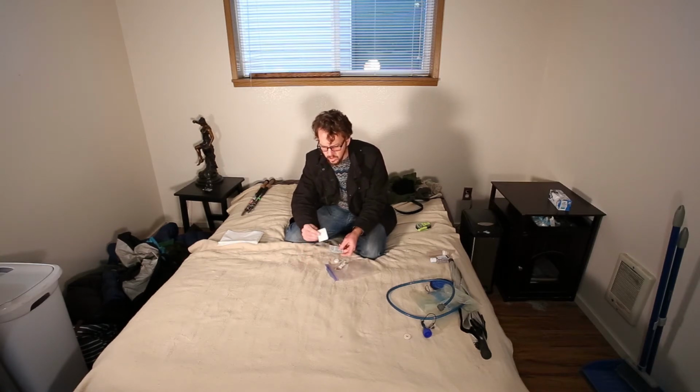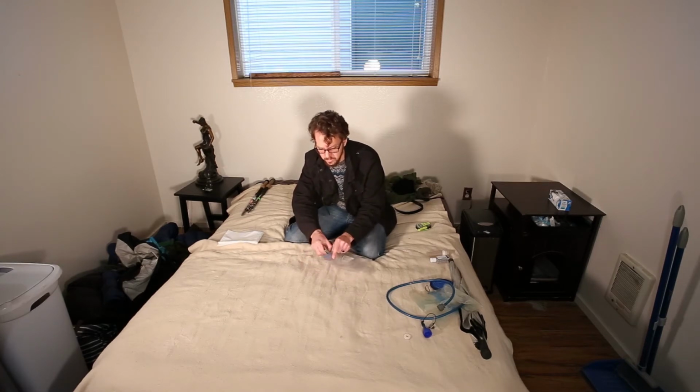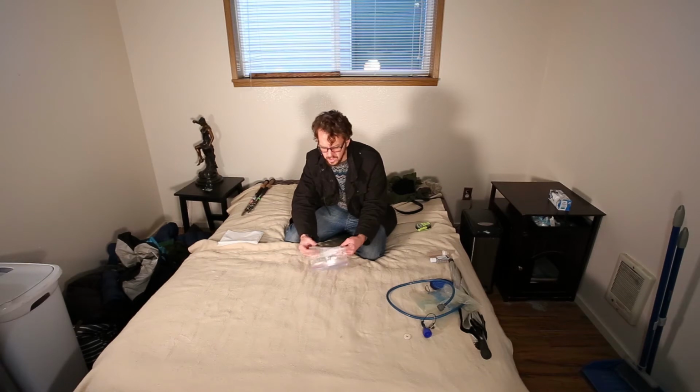And then along with that, a couple of pads of sting relief. When I got stung by a bee, 100% worth it. They weigh almost nothing. So that's nice to have in here as well. That's about it. I know a lot of people carry more than that.